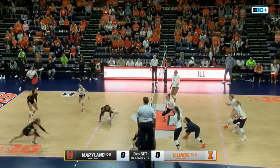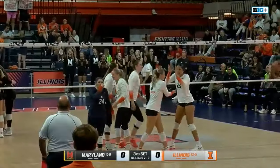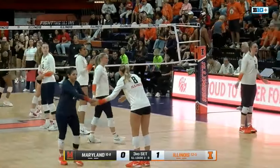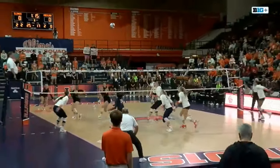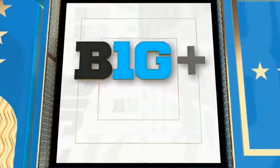Mosher sets it up for Terry with a nice touch. She finds the hole. That is the first time that we've seen Terry tip the ball over the Maryland block, and she established that by her hard hitting in the first two sets. Goes up like she's going to hit it. Just a really nice hidden tip.